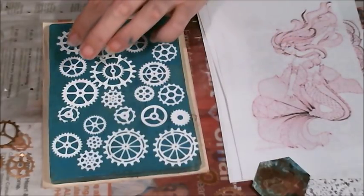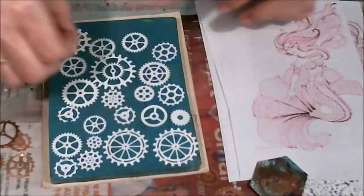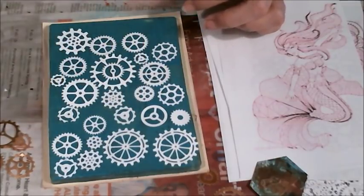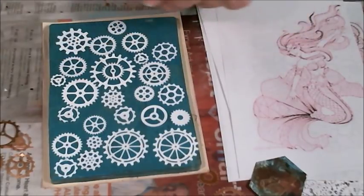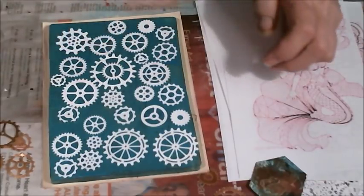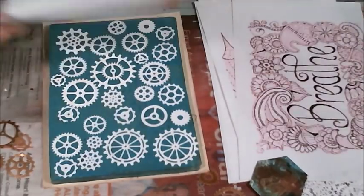Okay. I got some little guys on here I want to get in there. I can't wait too long, although I left the paint fairly thick so that it wouldn't dry as fast. And then I still have paint on my brayer, so let's try this.